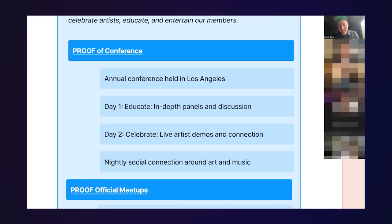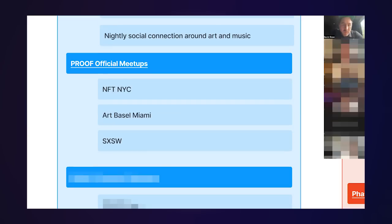It's about Proof being known as a place that is uniting communities and uniting the industry. And yes, of course, Moonbirds and the things that we do in High Rise will be front and center in this, but it's showing that we care more about the industry, not more than about our own projects, but they're on equal footing. And I think that's just going to be a very powerful thing. So then, of course, there's the Proof official meetups: NFT NYC, Art Basel, South by Southwest. Those are all things that we'd like to tack on, fun little meetups around.